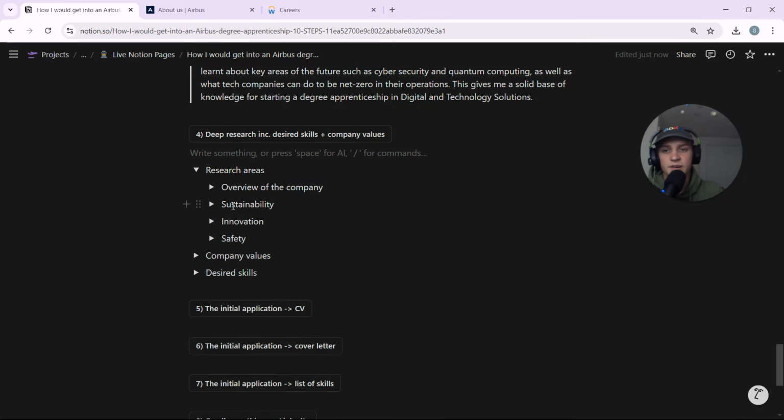And then there's 3 research areas here that I would focus on because this is exactly what Airbus focus on. Sustainability, innovation, and safety. Okay, so I'll start you off with sustainability, and then you can go and do a bit more research on innovation and safety.